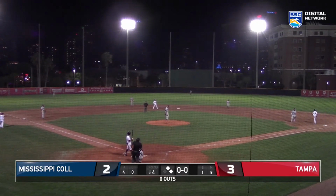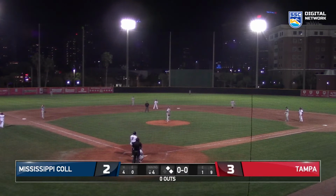Runners now first and second. Drew Earhart to the plate with nobody out. Golden opportunity for the Spartans to add to their lead. Slim one at that. Chicks do dig quality bunts, ladies and gentlemen. That was a good one down the line.